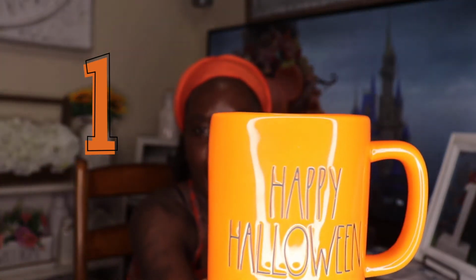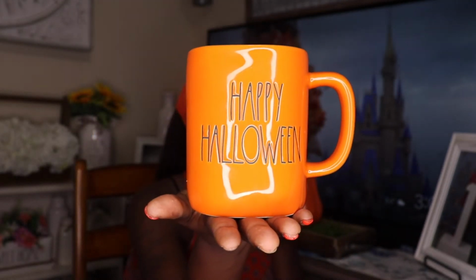It is my orange Happy Halloween mug. You guys, this mug is so pretty. This color is super pretty. I don't know if the camera is doing it any justice, but it is a super pretty mug. This is my favorite piece, and I know you guys know I love my candy corn, but I couldn't bring that back to y'all, so I have to show you my second favorite piece, the orange Halloween mug.